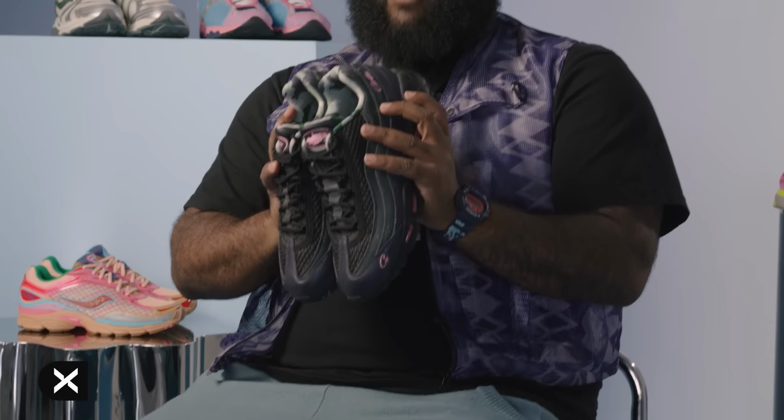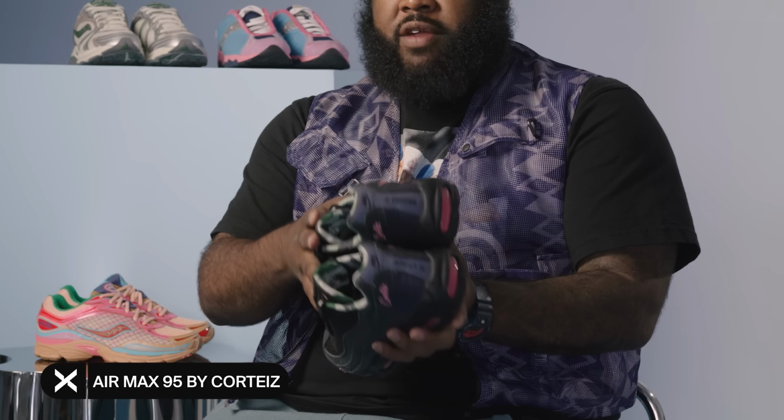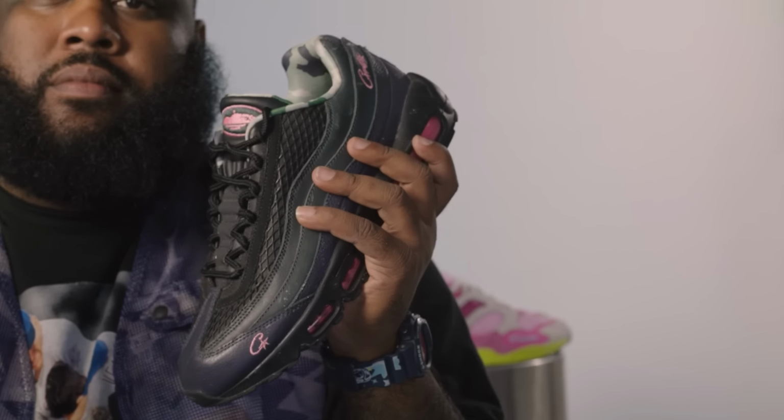Probably the most famous silhouette to me in shoe history, besides the Air Force One, is the Air Max 95, the collaboration with Cortez. Shout out to my friends at Nike for sending me over a pair because it was a crazy release. Very minimalist when it comes to color, but the details are dope: the netting, the laces, the pink accents. I could wear these with anything. And I style them typically when I'm just not having a Saucony day.